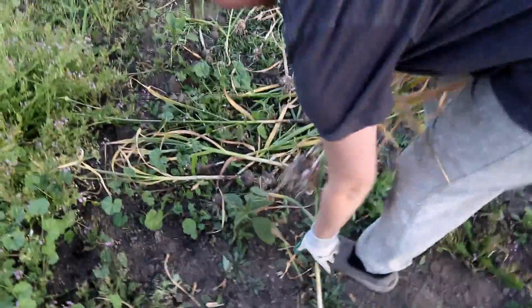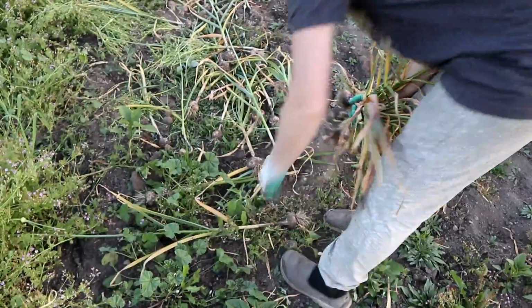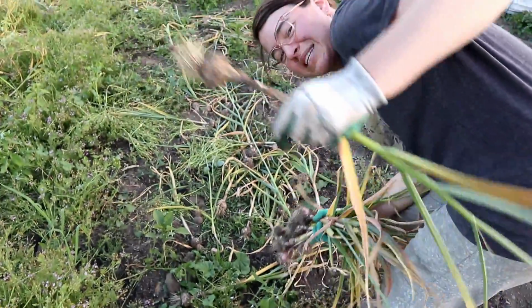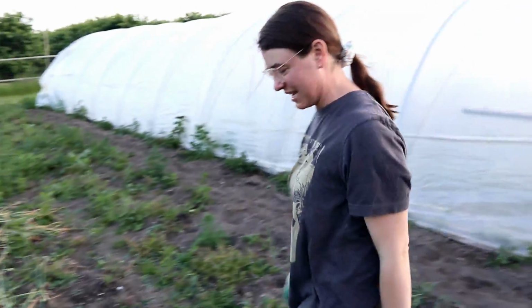Show the people how you picked the garlic up. We get a lot of questions. The question we get asked the most is, how do you pick up garlic from the ground? So, like this. This is the proper handling technique. Gently, I guess. Don't smash it, it will bruise it, and then it won't keep as well.